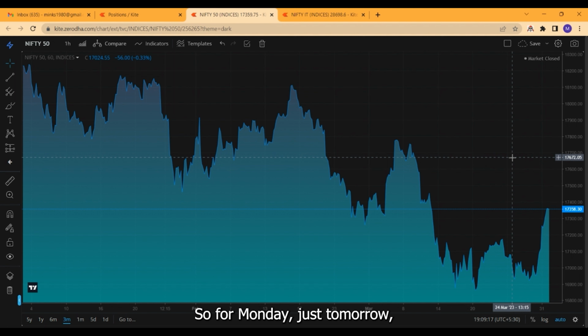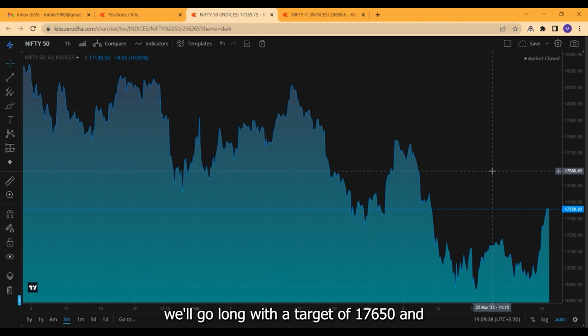So for Monday, which is tomorrow, go short around 490, 480, with a very, very shallow target of 430, 440, and put a stop loss around 17,500 or 510. If it is able to break above 530 tomorrow itself, then we'll go long with a target of 17,600, 650, and a possible stop loss of 17,470. With these targets, we'll go.